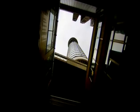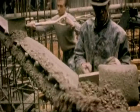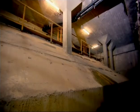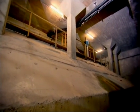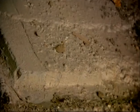But first of all, I want to find out how 13,000 tons of reinforced concrete is held up. So I'm heading somewhere truly hidden, an area that hasn't seen the light of day since the early 60s. This incredible space is the base of the tower. It's the foundation. It's an incredible, enormous concrete pyramid that holds it up.